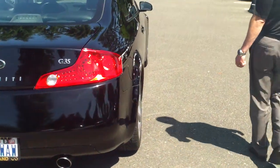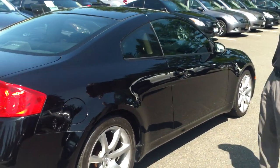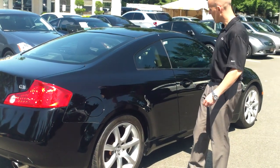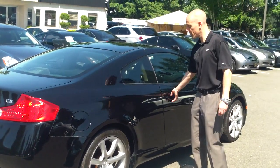I think that this car's had some paint work. In fact, I don't have to think, I know for certain that it has. And so I can see little fish eyes and what have you, and maybe a refinishing of the clear coat. It doesn't look bad, but it's just something that you notice. For a 2003, I'll be honest, this car looks fantastic.